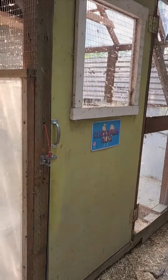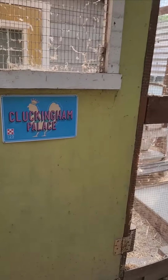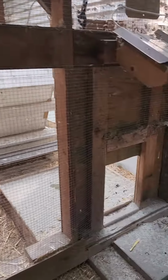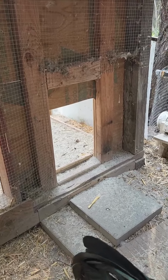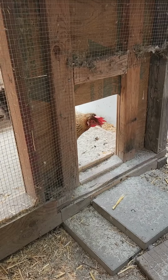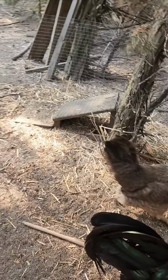And this is our chicken coop. My husband built it. This is our main door, and this is the chicken gate. It's programmed to close and open at certain times of the day. Hello, Onyx.